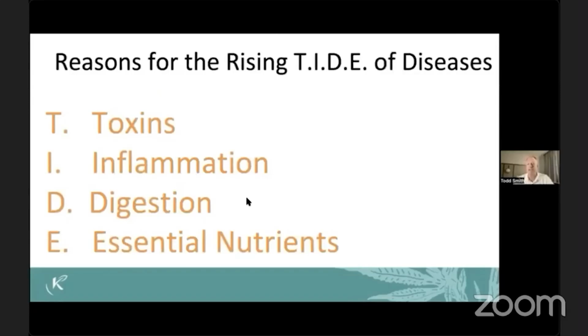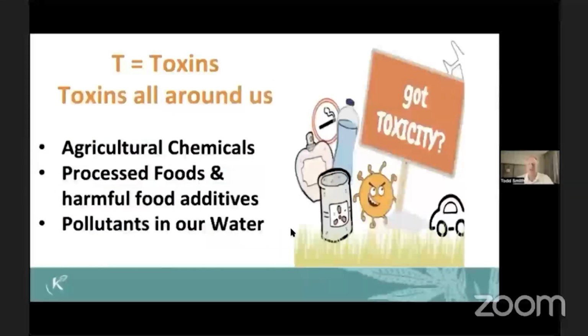One of the things that we're going to use here in this description is the acronym TIDE, the rising tide of disease. And we're going to cover these four topics: the influence of toxins, the result of inflammation, digestive disorders, and the effects on essential nutrients. So let's talk first about toxins.